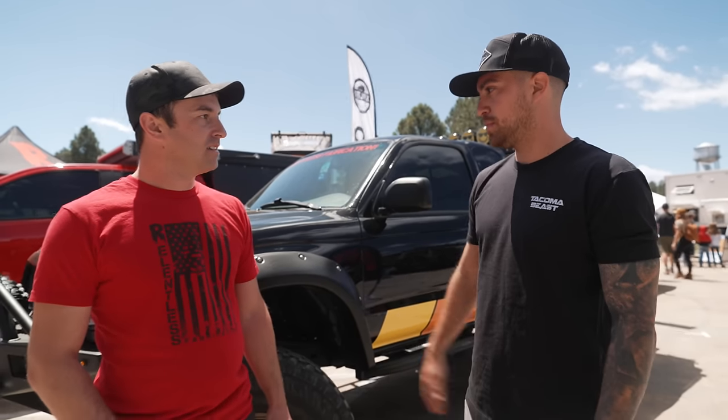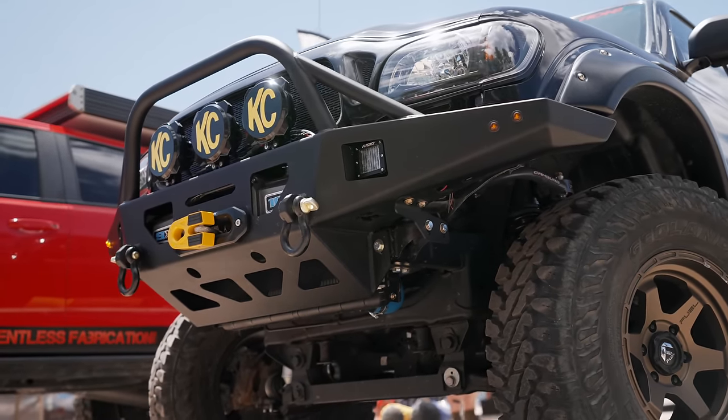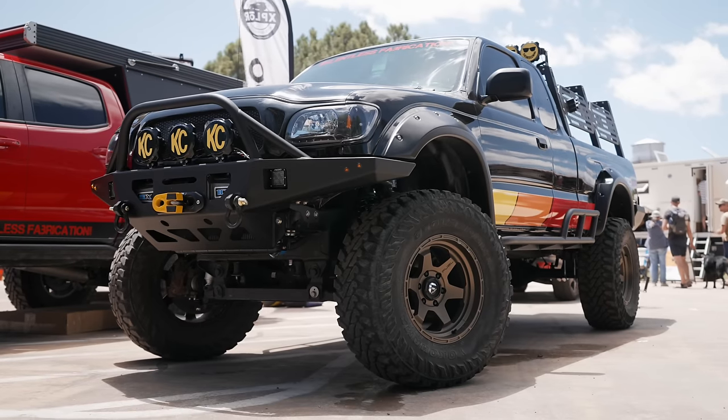Yes. Let's talk about your front bumper here. So this is our plate bumper. It fits the 1996 to 2004 generation of the Tacoma. Bolts right on, nice and solid, fits a winch. We've got the lights up on top. It gives you great protection and also great added clearance on the front of the truck.